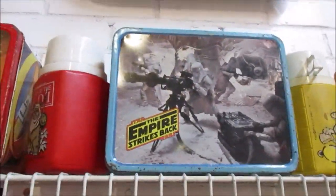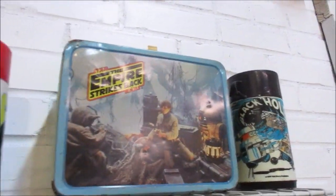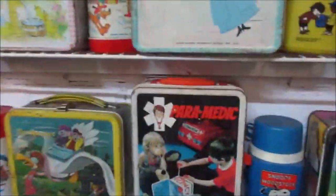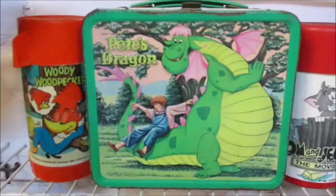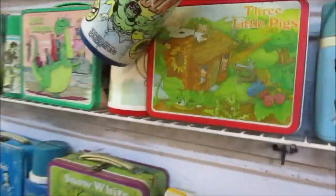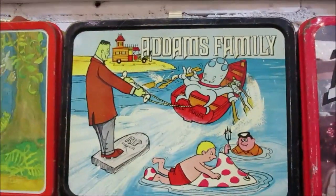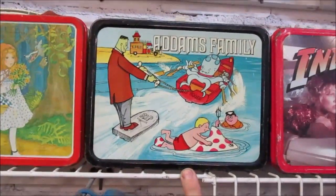He-Man. Empire Strikes Back. And here's another Empire one with the thermos. Return of the Jedi. There you go, guys. All you Disney fans out there, here's another Peach Dragon one. That's awesome. An Addams Family lunchbox. That is great. The original Charles Addams drawing for the Addams Family. It is great.